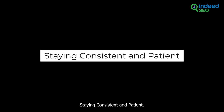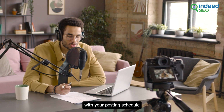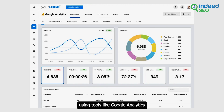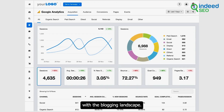Staying consistent and patient. Success in blogging doesn't happen overnight. Stay consistent with your posting schedule and be patient. Analyze your blog's performance using tools like Google Analytics and adjust your strategies accordingly. Keep learning and evolving with the blogging landscape.